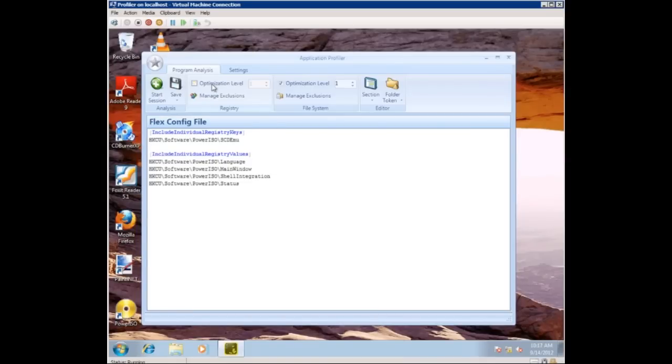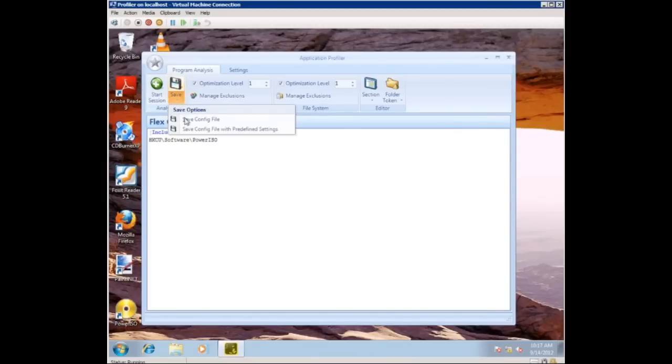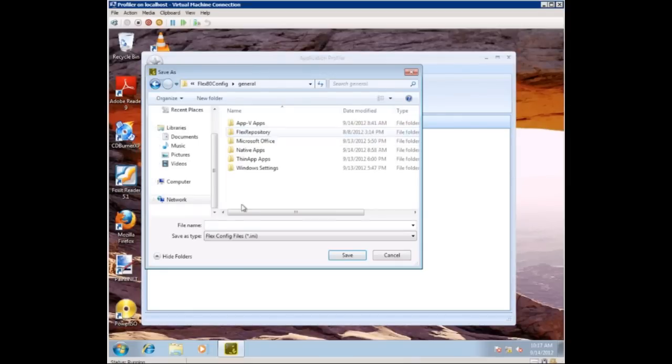But we know our format, of course, so if you use the optimization, it's a more neat and clean configuration right there. So I can just save this now in the central configuration share, or I can save it with what we call the predefined settings. And what it now does is that it actually exports the changes I've just made. And that will be the default for the users. So I will save this configuration file centrally.